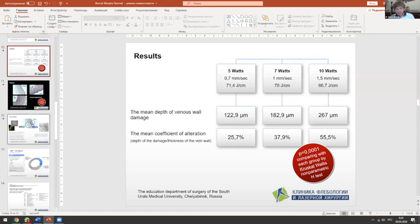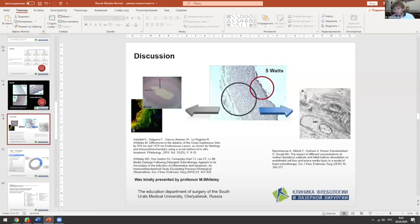And I want to tell you about one disadvantage of all of these studies, because when we have damage right here and we see it on our simple histology, we don't know what's going on on this other part. And Mark showed us brilliantly that there could also be different changes here with immunohistochemistry.